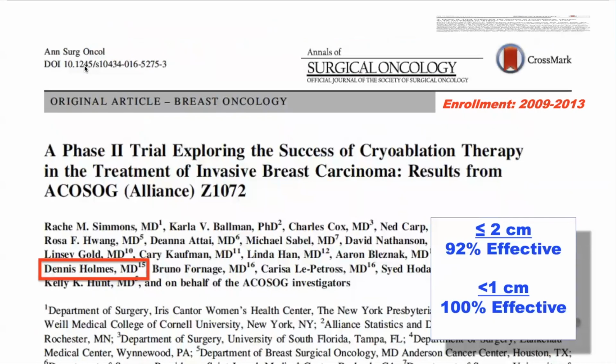What we learned from the study was that for tumors under 2 centimeters in size, there was a 92% rate of complete kill. And for those under 1 centimeter, it was 100% effective kill rate. Now, one question you might ask is, why were there any situations where the cryoablation was not completely effective for these patients? Well, the answer is based on two things.